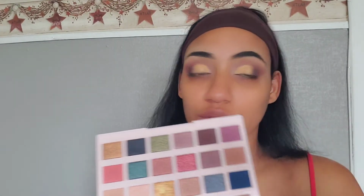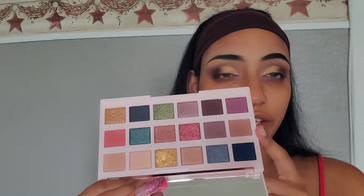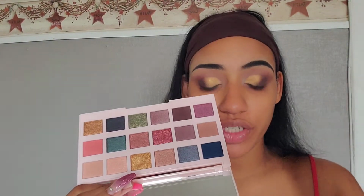It's really pretty. I'm sure if I had my ring light, you could see the effect a bit better, but because I'm using natural light, it looks a little bit dulled out, but it is really, really pretty. So I'm gonna go back in with that dark brown shade just to make this look a little bit more seamless. And I'm going to take this shade and add it to my transition area, like in my crease, because I feel like I lost that shade a bit. Using the smaller fluffy brush.